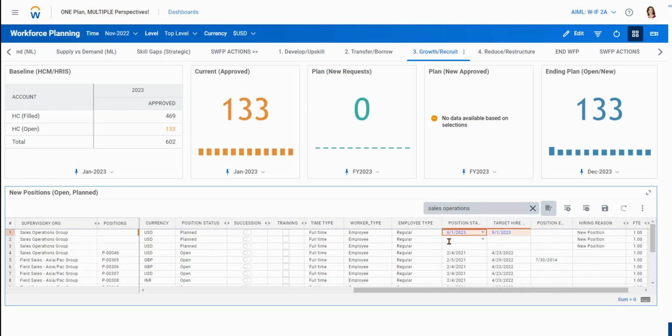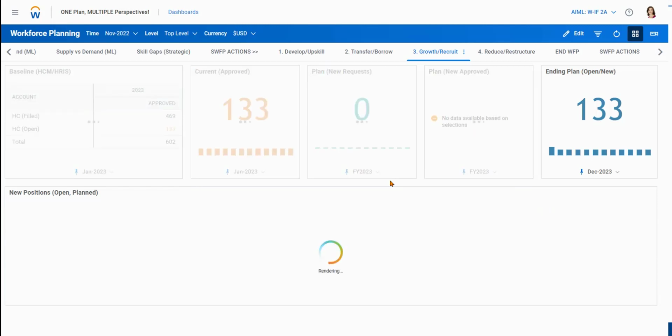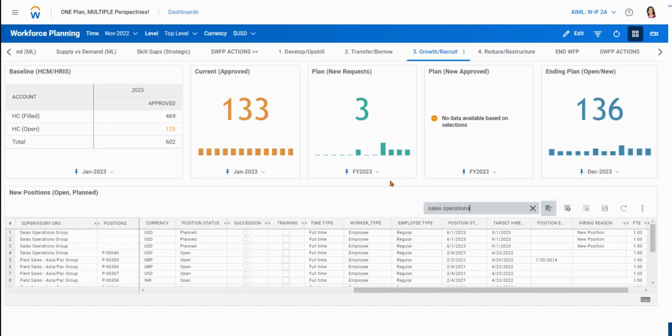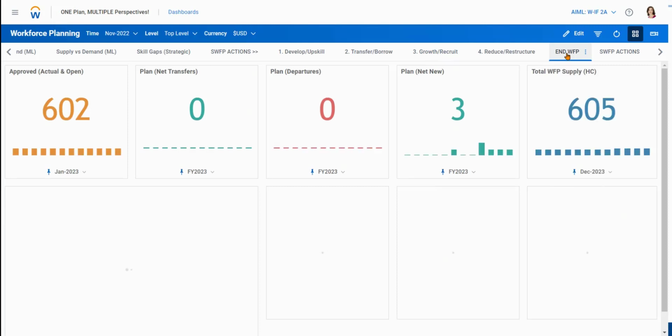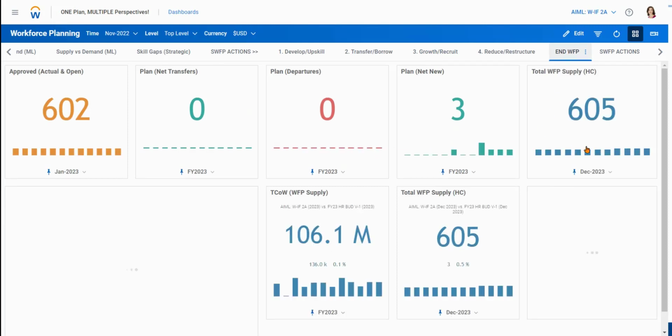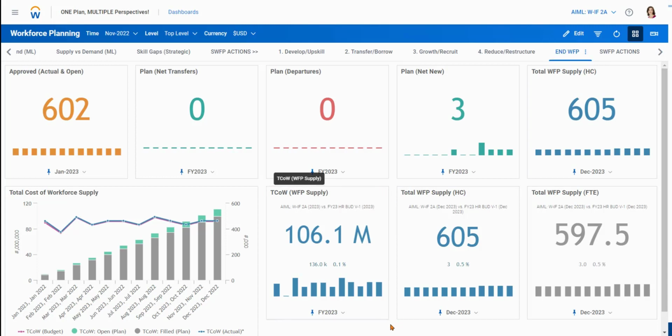This is going to be important to indicate because this is going to impact the financial impact or cost assumptions around recruiting for these additional headcount. Now, once again, we've gone ahead and saved our changes. And once those changes are committed, what we're going to see is that our dashboard has dynamically updated. And furthermore, we have the ability to analyze the overall impact of these proposed changes, and not just from a headcount perspective, but also from a total cost of workforce perspective.